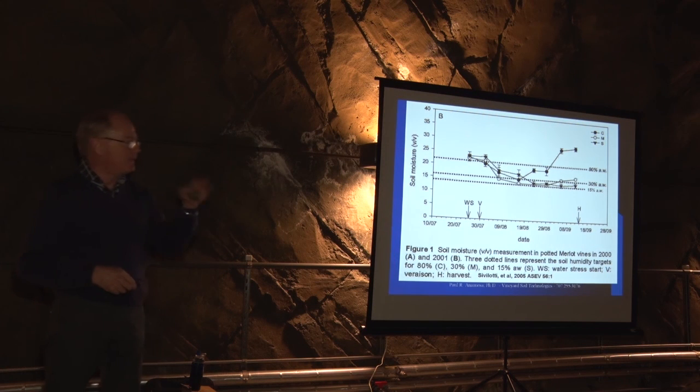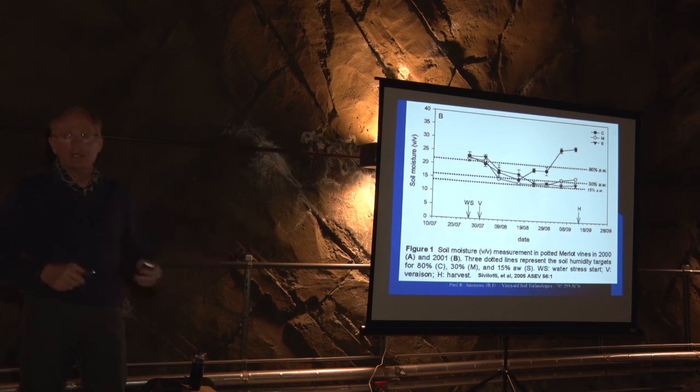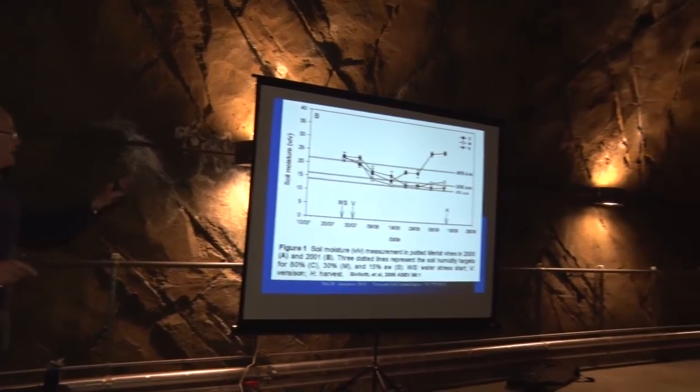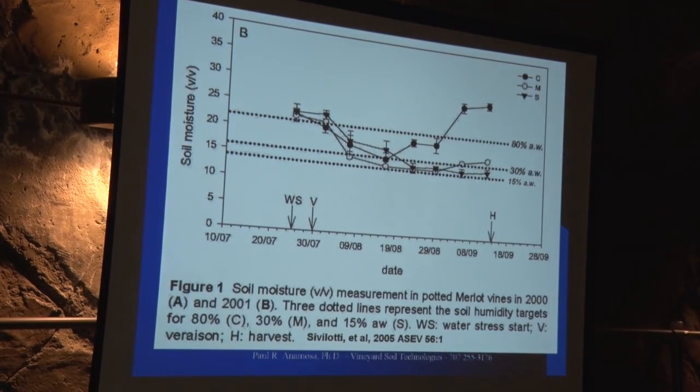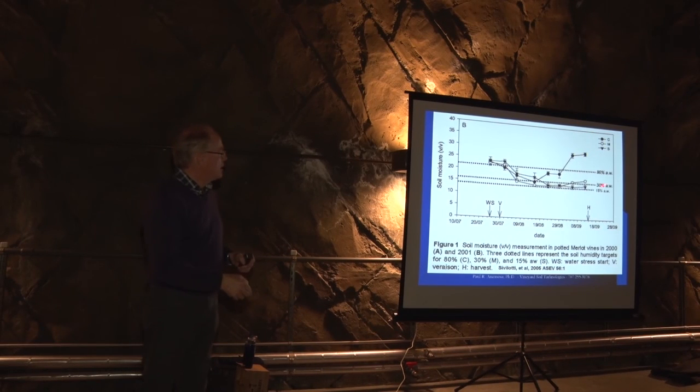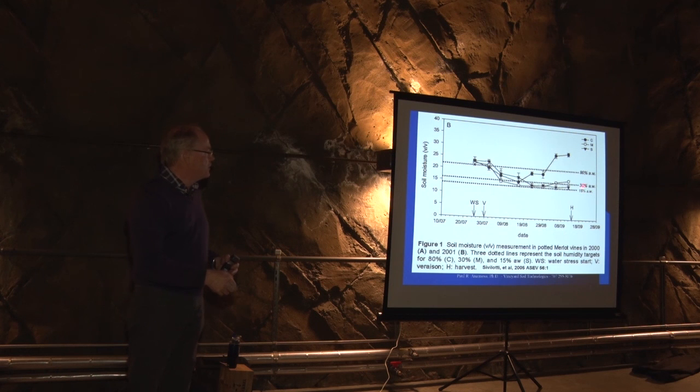This is the beginning of several slides that are going to look at an experiment in which the viticulturalist grew, I think this was Cab. It might have been Merlot. I can't remember. But at any rate, they grew it at 3 different soil moisture potentials. So they tried to keep the soil moisture potential constant in each soil throughout the season. And they chose 80% of available water, so it's a little bit less than field capacity, 30% of available water, so it was a lot below field capacity, and 15% of available water, which means it was getting close to a permanent wilting point.